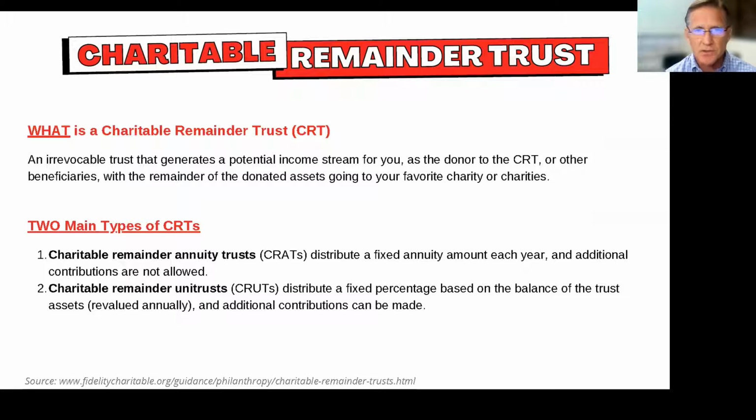So basically, what's a charitable remainder trust? We'll break down those words. Basically, it's an irrevocable trust. You can't change it once you've done it, and it potentially generates an income stream to you. You're the donor to the trust, the person who gives the money. It is a charitable entity. The charitable beneficiaries get the money in the end. You get the income while you're alive. It's typically how they work.